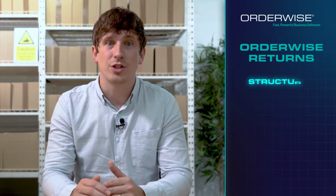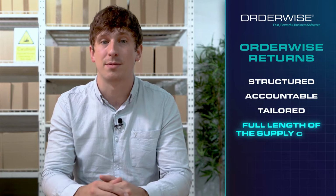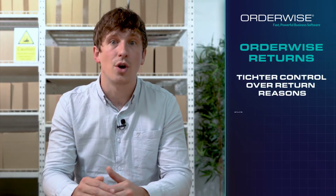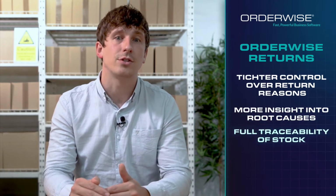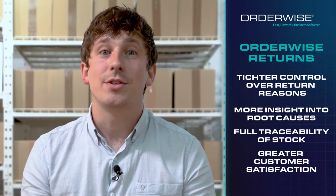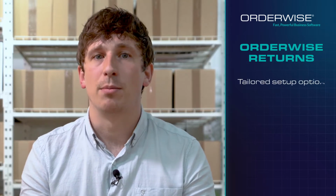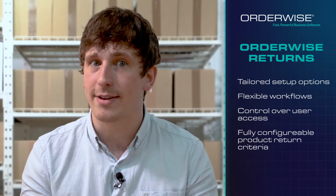It is a more structured, accountable, and tailored returns process throughout the full length of the supply chain. You'll have tighter control over your return reasons, more insight into the root causes of returns, with full traceability of stock and greater customer satisfaction. The returns module isn't a one-size-fits-all module. There are tailored setup options, flexible workflows, control over user access, and fully configurable product return criteria.